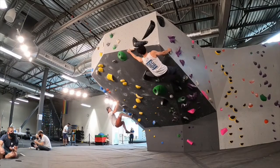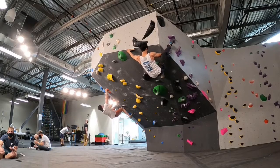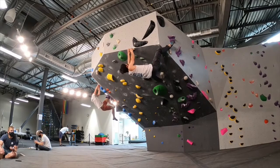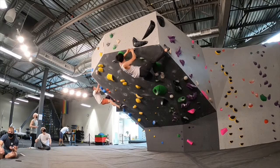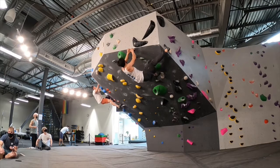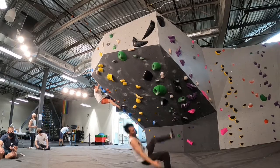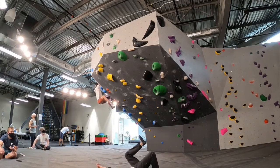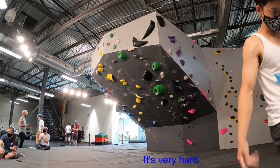So here, warmed up. Switched up the shoes. Tried it again. As you can see right here, my left foot actually comes off and I lose tension. So I don't quite get the reach and my right hand pops. So I smack myself. You can see my right hand just kind of shaking out my right hand a little bit.